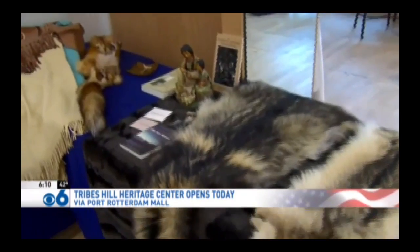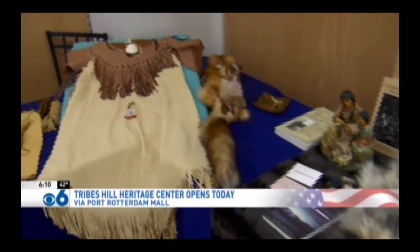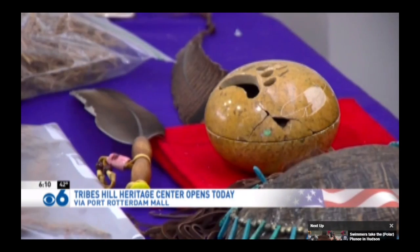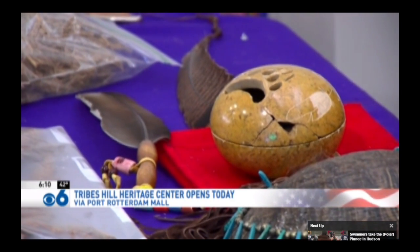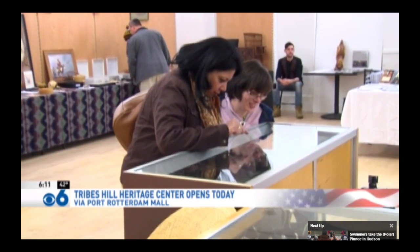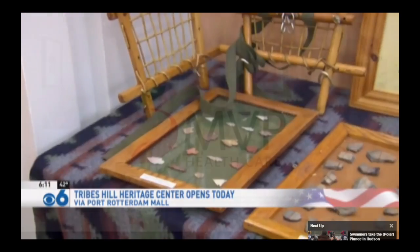Valley. We know the collections are good enough to bring people from all over. These are like no other collections around. This is only a portion of one of the 9 collections going into the Heritage Center. We're told 3 of those collections are Native American, 3 are related to natural history, and the other 6 deal with historical materials used by settlers and natives. The Tribes Hill Heritage Center is located at the Via Port Rotterdam Mall on West Campbell Road.